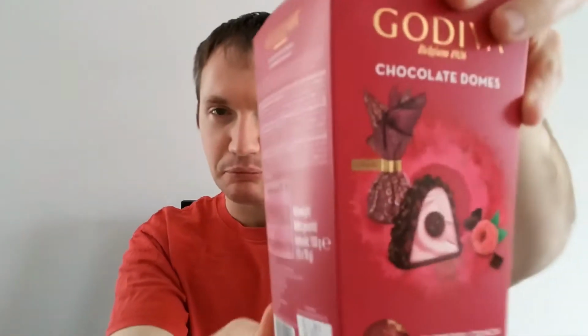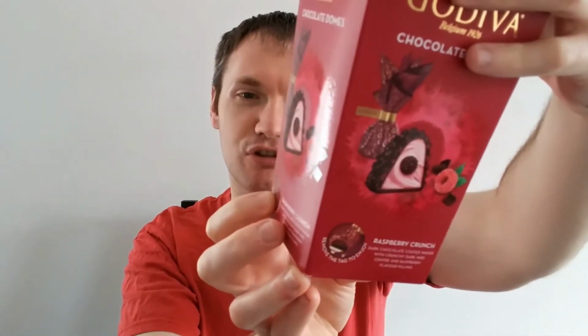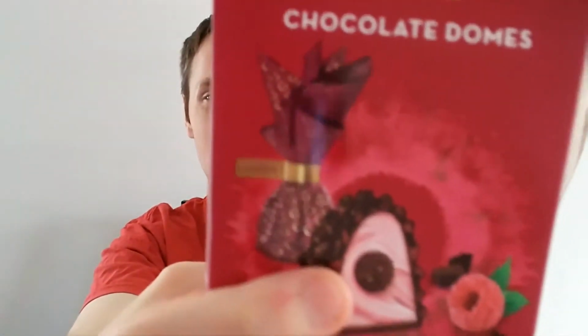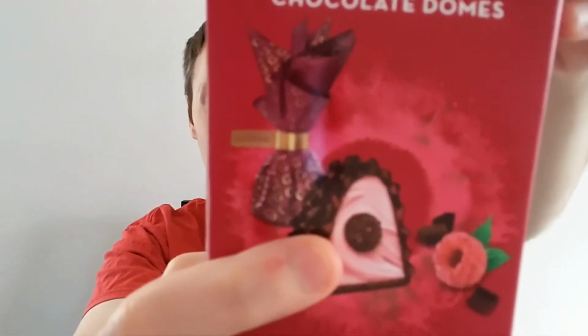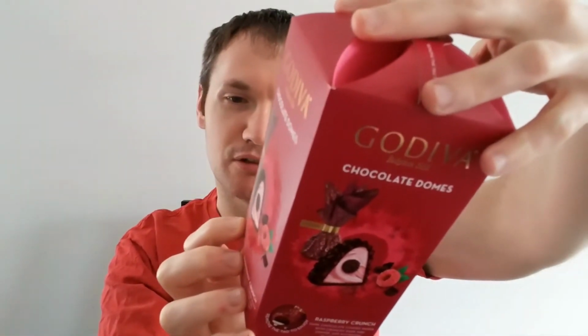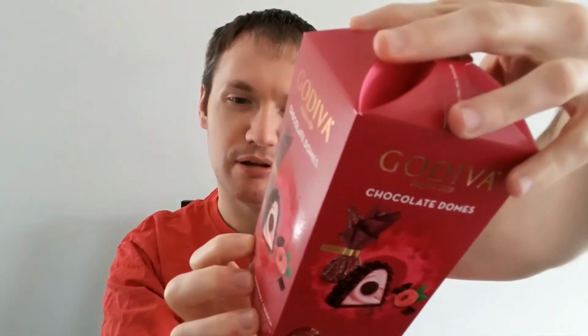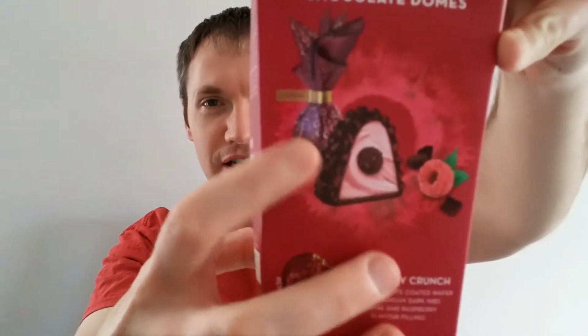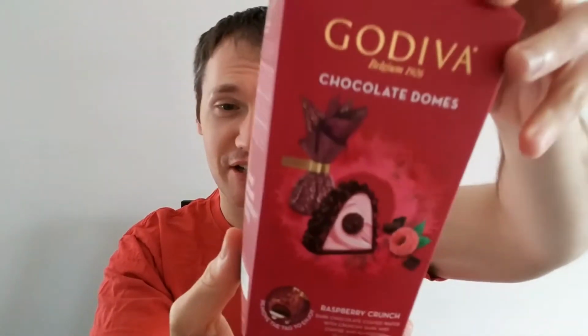So it's basically, with crunchy dark nib centre. This thing here looks like a sort of dried raspberry or something. It's actually a massively crunchy centre. So really, it's the dark chocolate with crunchy dark nib and a raspberry flavour filling. It's got a wafer on the outside, crunchy bits, and dark chocolate on the outside as well. Very nice. I'm very excited about this. The other one I was very happy with.